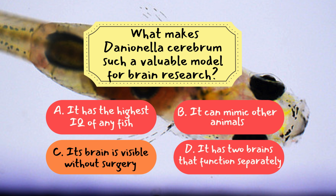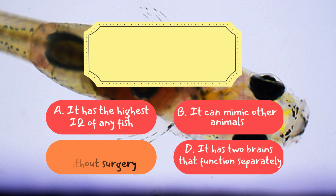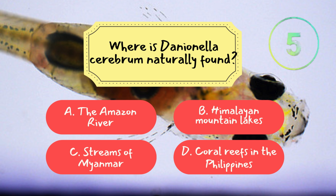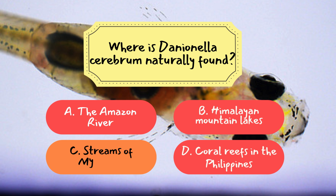Let's try another question. Question 2. Where is Danionella cerebrum naturally found? The correct answer is C. Streams of Myanmar. This tiny fish calls the freshwater streams of Myanmar home, making its groundbreaking discovery even more regionally significant.